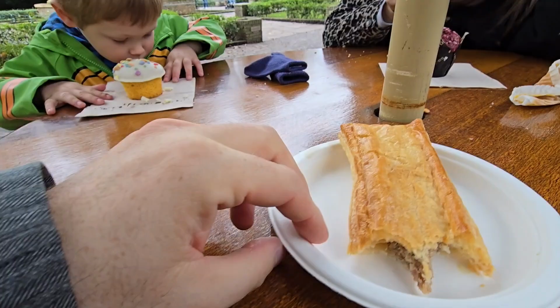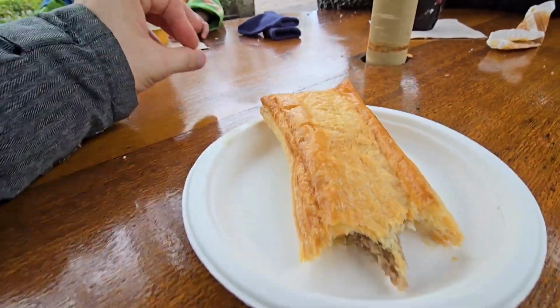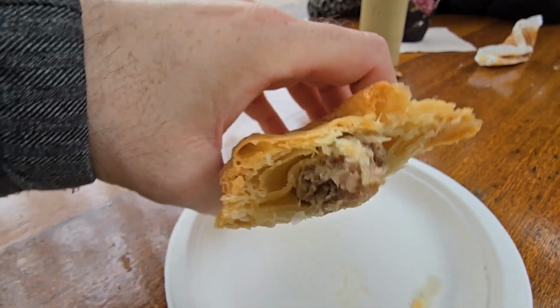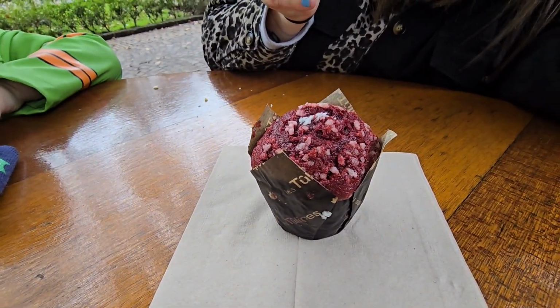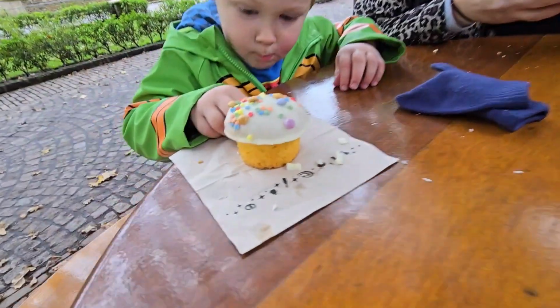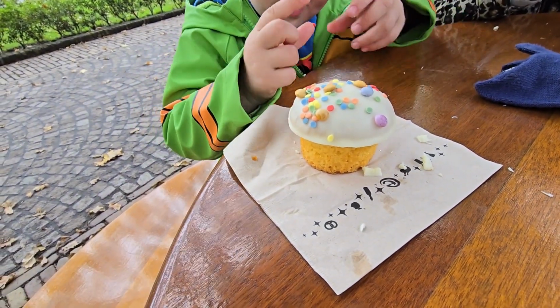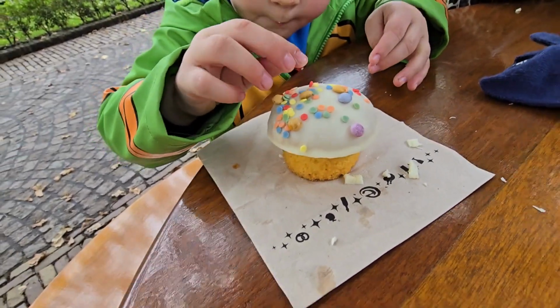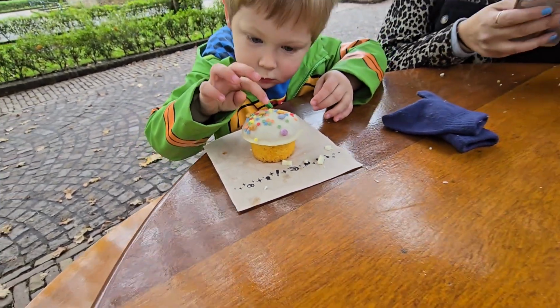I want this coconut. Careful. This sausage roll was $3.50. It's hot, it's fresh, it's tasty. How much was your muffin? €4. Yeah, I think so. $4.20 or something. And what was Albie's cupcake? Well, it was all $9.75 together. I don't know. About $3.50 I think for Albie's cupcake.